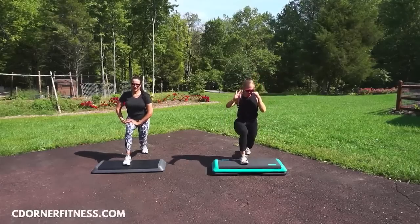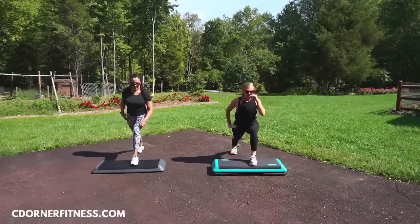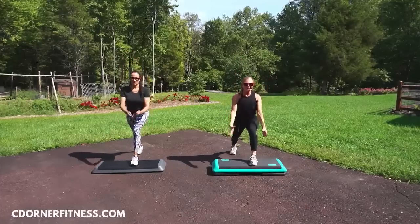Hold it. Step up. Left foot comes back. Press it down. One lift, one curl. In four, three, two, go. One lift. Good. Curl in. Let's go.